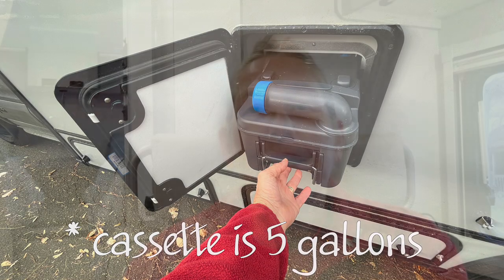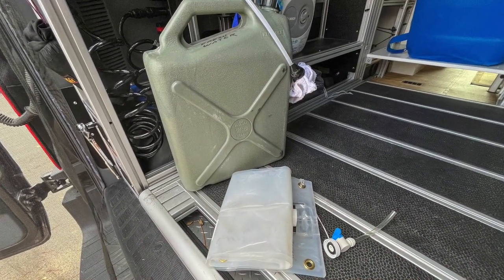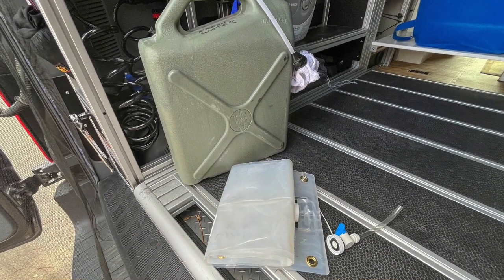So in the camper van, our freshwater and gray water was stored in jerry cans. They're about 5.5 gallon jerry cans. So we had 2 fresh water, 2 gray water, and then we also carried 2 5-gallon collapsible. And that could get us through 3 to 4 days.